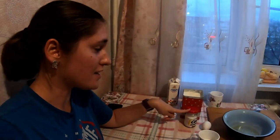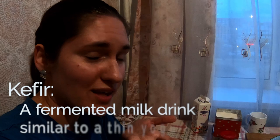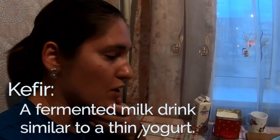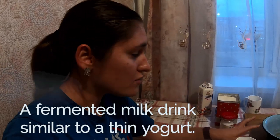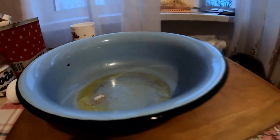So we will need a little bit of flour, a little bit of baking soda, and a little bit of this kefir. I'm not sure if you guys know what that is. It's basically cultured milk. It's pretty sour, but it's great for baking. We're also gonna have some eggs and some melted butter. And this is our little helper. Hi.